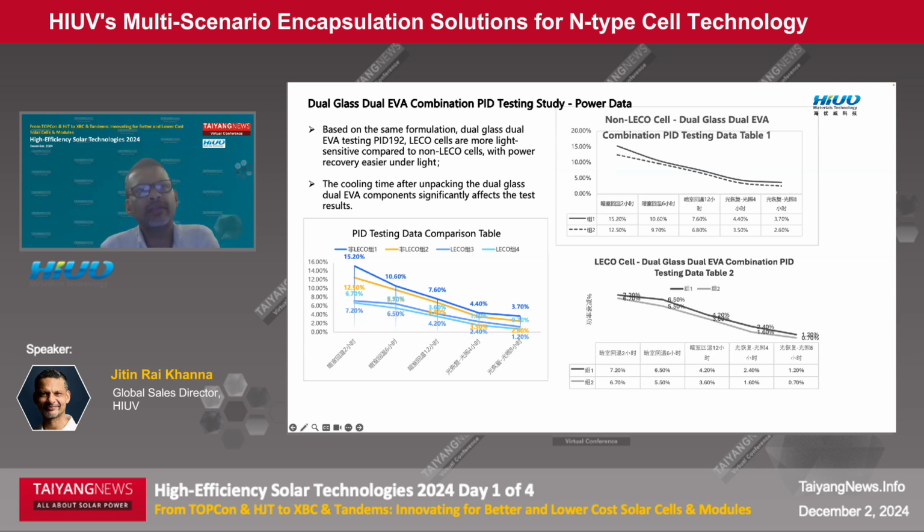So this is another study which we did for, again, dual glass, dual EVA for the power. Now, based on the same formulation of dual glass, dual EVA, PID 192, LiCo cells are more light sensitive compared to non-LiCo cells, with power recovery easier under light. The cooling time after unpacking the dual glass, dual EVA significantly affects the test results as showed in this graph.